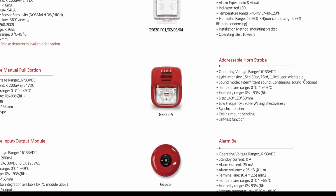Sound mode: intermittent sound, continuous sound, optional. You have both sound options. Temperature range 49 degree up to, humidity is 93%, size 140 by 120 by 50 mm, low frequency 520 Hz, synchronization option available, ceiling mount pending, self-test function available in this device.